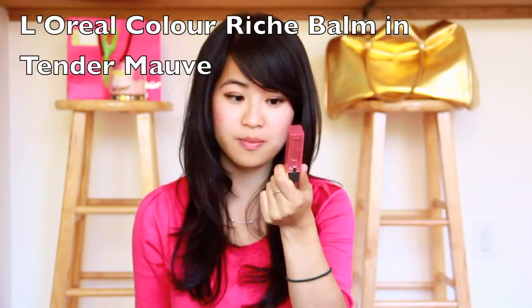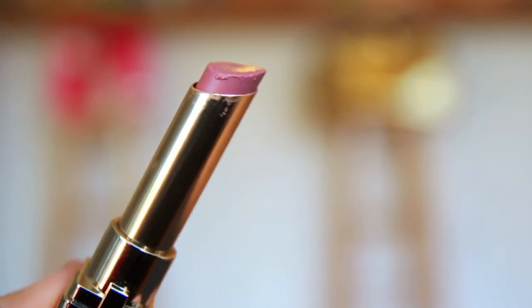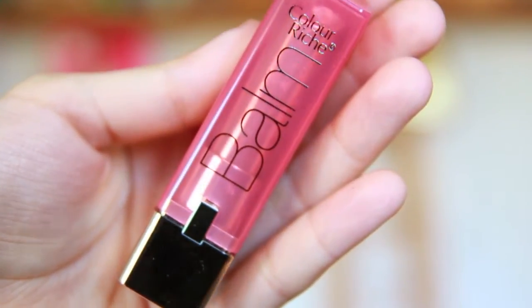Next, I wanted to talk about this L'Oreal Color Riche Balm, and it is in the color Tender Mauve in 518. It's really, really sheer, but if you guys want just a hint of color that's super natural, a cool tone purplish mauve, and you don't want to use the Nivea chapstick, then I would definitely go with this. It's really beautiful, and the packaging is exquisite, as you guys can see. L'Oreal's packaging is pretty good. They're definitely more moisturizing than the lip butters from Revlon, but they are sheer, so keep that in mind when you guys are purchasing it.